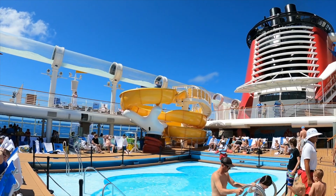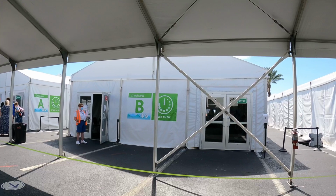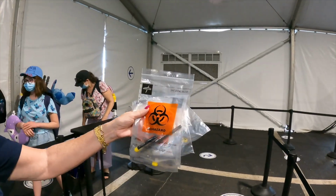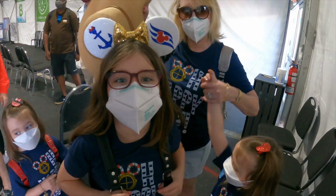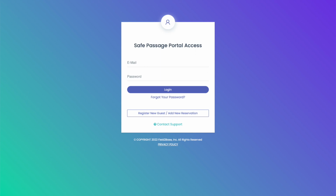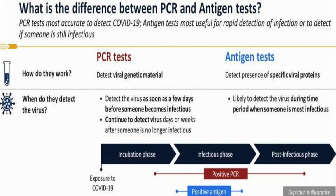So Disney Cruise Line has given no indication that they will be completely scrapping COVID-19 testing at the ports anytime soon, but it appears that things will be changing very soon. On Tuesday, the Inspired Diagnostics Safe Passage website let drop on the guest login page that starting on March 26th, embarkation testing will change to antigen. This is welcome news for many because it is possible to have COVID without knowing, especially with the Omicron variant, and then showing up to the port and testing positive from an unknown previous infection.